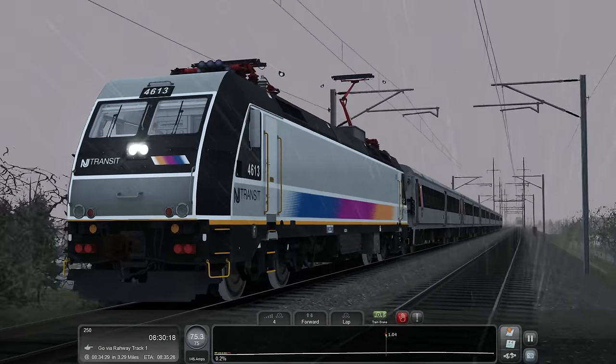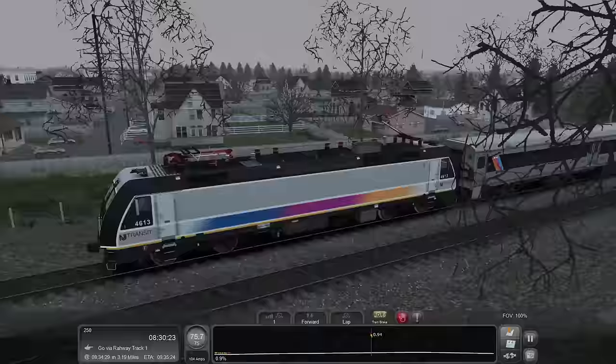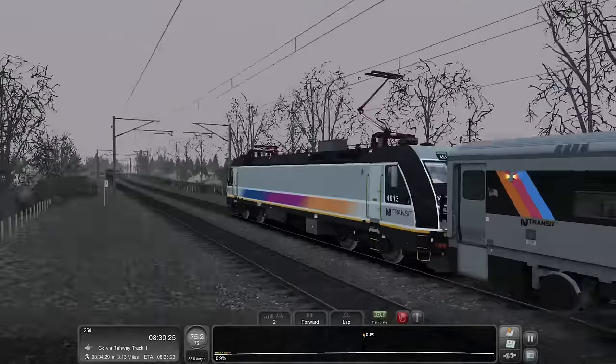Oh, it's raining so much. I love it. I absolutely love it. Look at that. All right, we're approaching the speed limit there. Let's just drop the power back. That's it. Oh, hello.